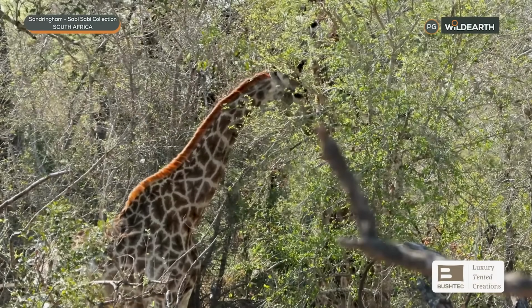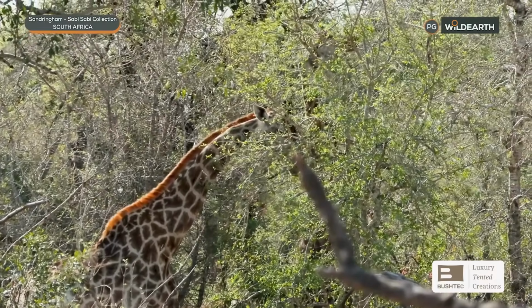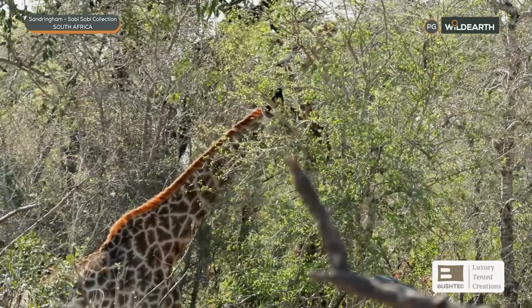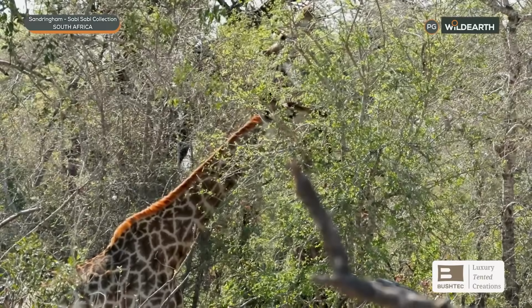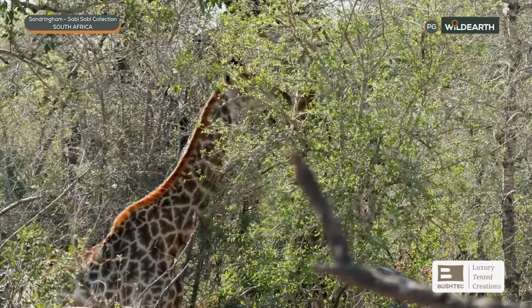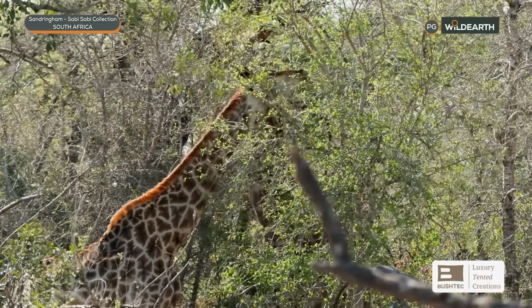Okay, everybody, we have some giraffes. A group of them here, looks to be 4 or 5. Interestingly, this one is feeding on a tamboti tree. And so these tambotis, when they're young, they have this sort of greyish appearance. And look, they're very spiny when they are young, which is obviously just a method of protection. They'll then rely on that chemical defence.